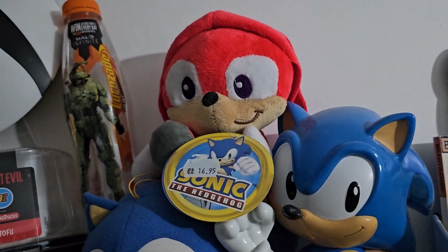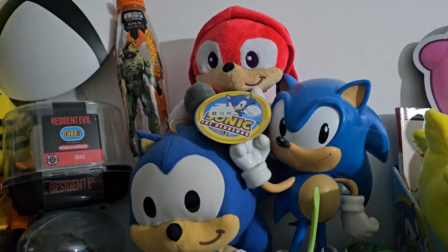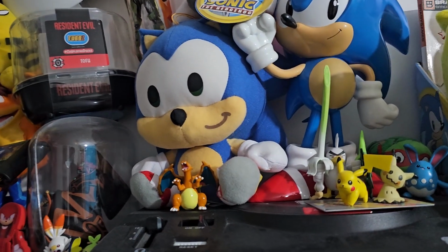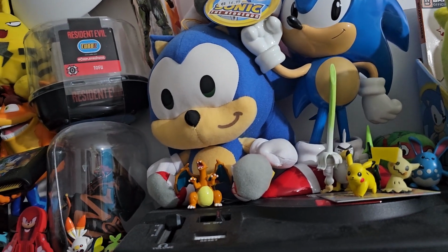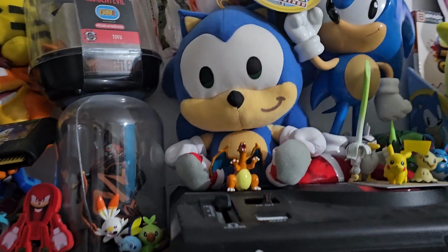Then this Knuckles plush here is Play by Play. I got him for €10, and that's why I left the sticker on as a trophy to say yes, I haggled that down by quite a bit. Then I've got the Chibi Sonic plush. I want the Shadow, but they're quite expensive. This Sonic at the time was like £25, which was as much as I was willing to pay.